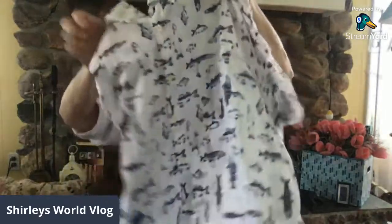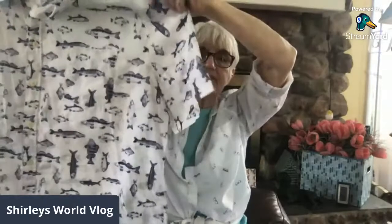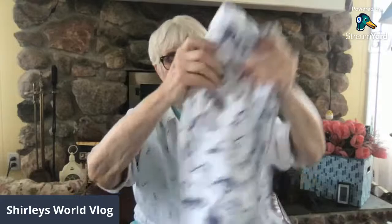And in the men's shirts, this is just by Merona, which is a Target brand, but this is a perfect summer shirt for men if they like to go fishing. It has fish all over it. It's just a nice cotton, short sleeve, cool shirt. It's buttoned down. It's an extra, extra large. So I thought that was a really cute pattern for sportsy men. By Merona.